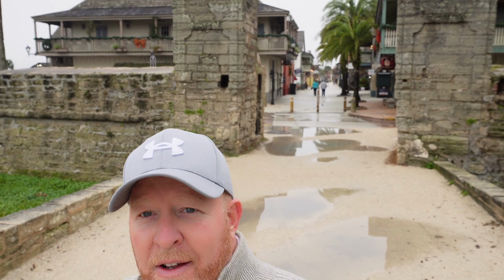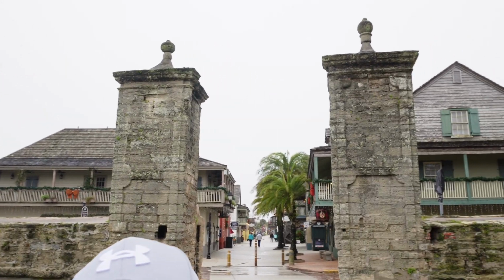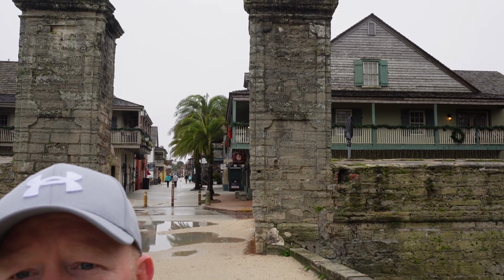Good morning, guys, from a little gloomy St. Augustine today. We just finished breakfast. We're staying at the gates of the city. Again, it's the oldest city in the U.S., founded in 1565. So here's the gates.